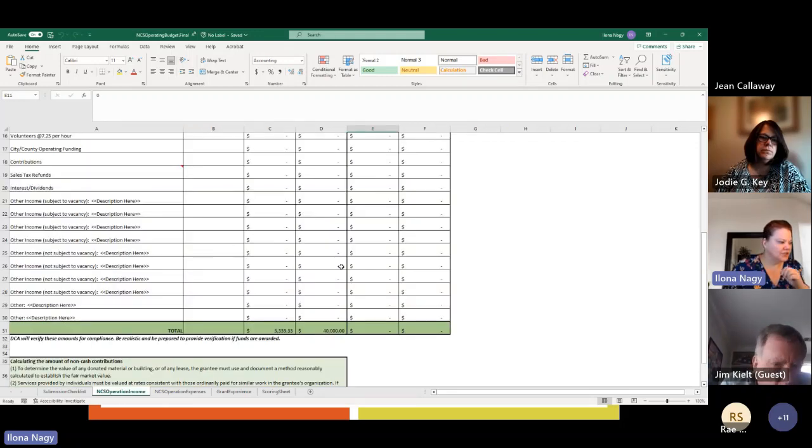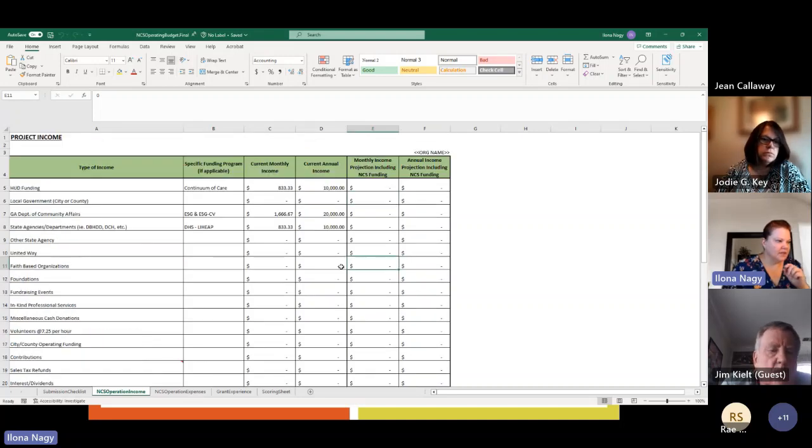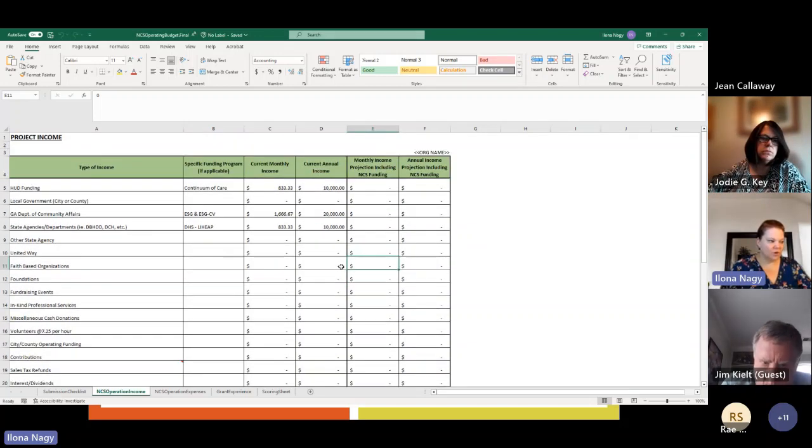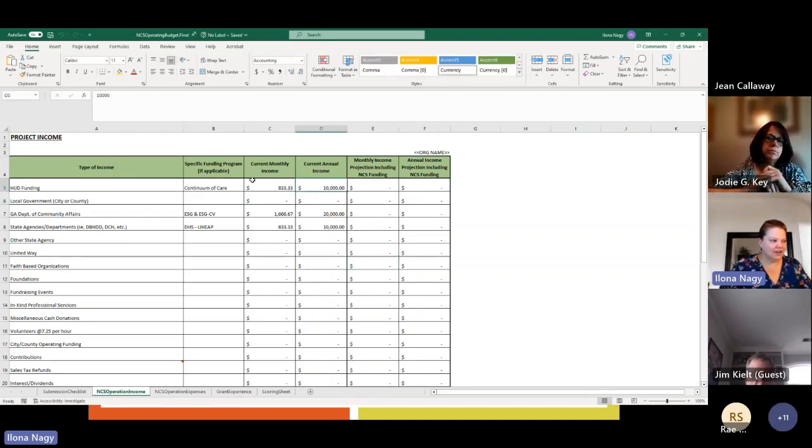So moving into the operations portion. This is going to be your income. Essentially, what we've done through all of the budgets is we've tried to be as exhaustive as possible. While I was doing these examples, I found out that it wasn't quite as exhaustive as I wanted it to be, but we wanted it to be as exhaustive as possible. So what we're looking at is first your current annual income.